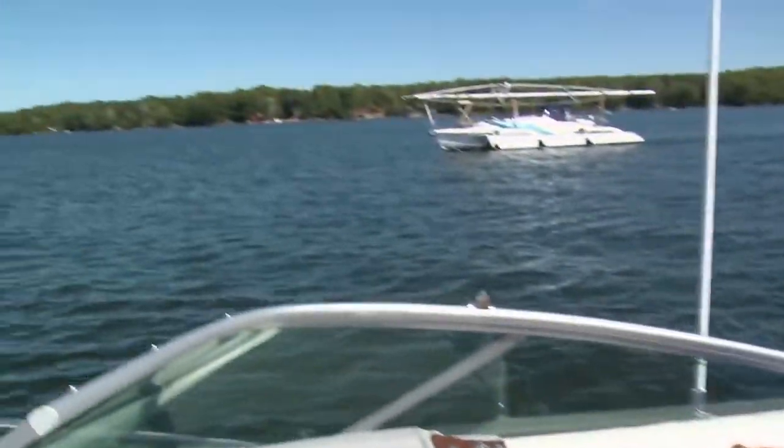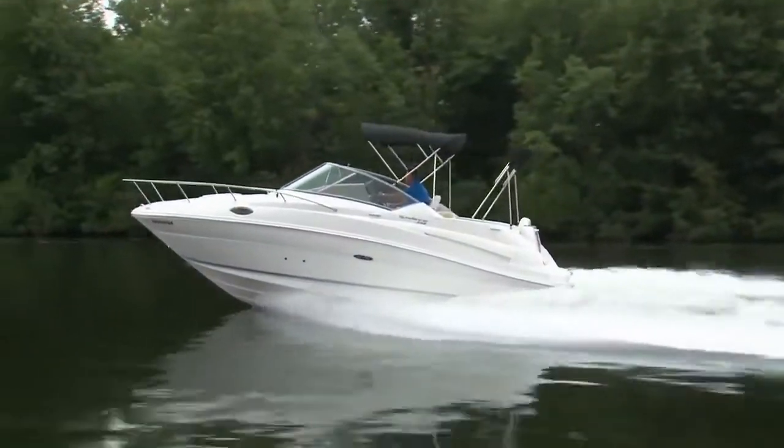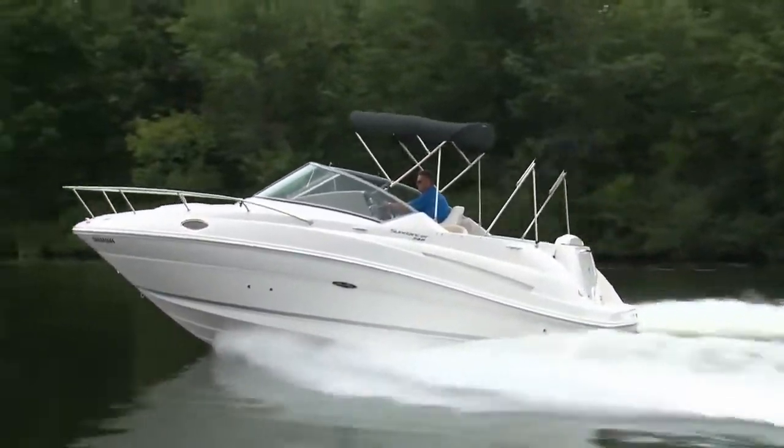Bayliner is certainly well known for a full range of value-priced boats, and the 255 is no exception. They've done an exceptional job here of packaging up a great cruiser in a modest size at a modest price. Later in the show, we'll continue our look at entry-level cruisers.